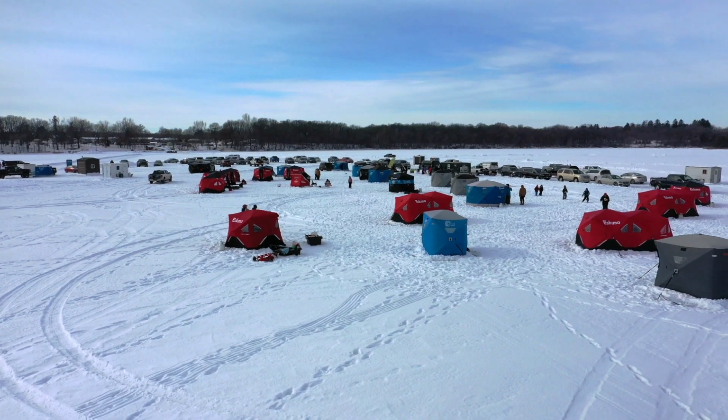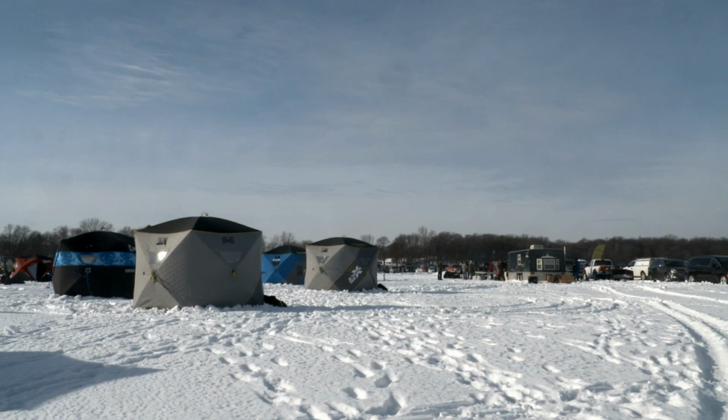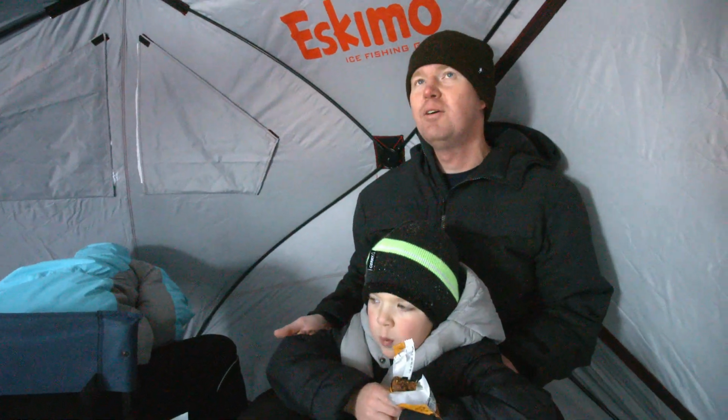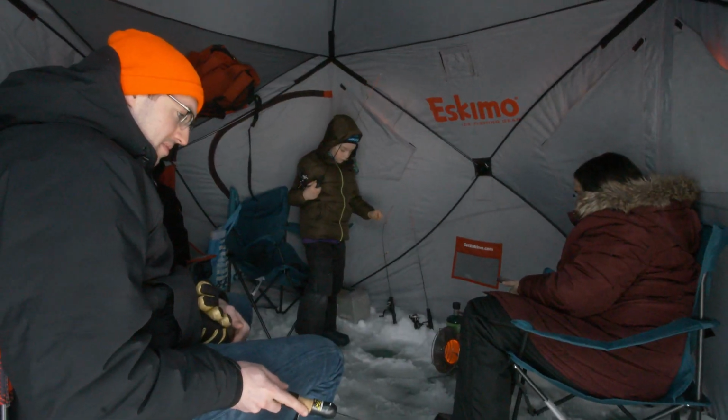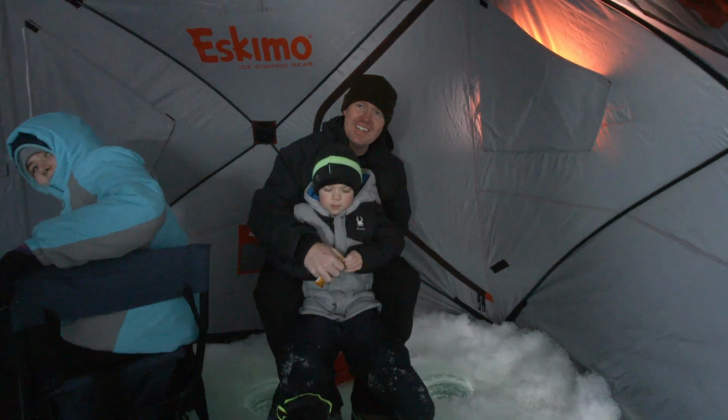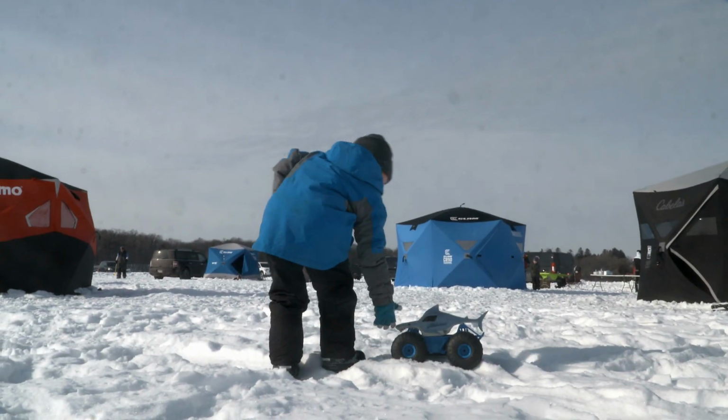It's cool for somebody who doesn't have experience fishing, just to give them the opportunity, having the ice houses and then people who know what they're doing. Now, if only the fish would bite. No action yet. At least one fish came out to play.